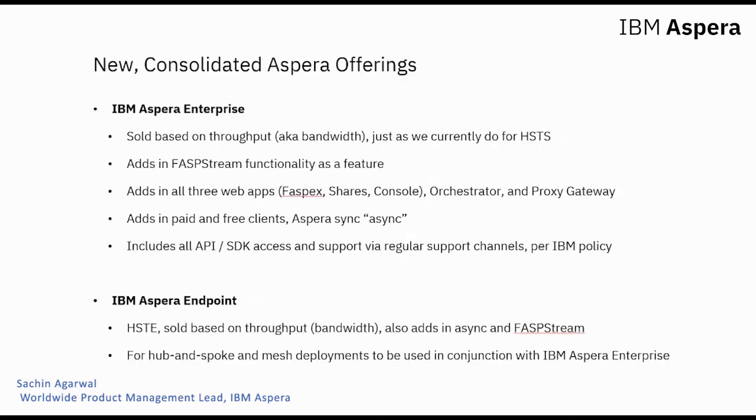It's very, very simple. It's a super server priced based on throughput, or called bandwidth, just as we currently do for the Aspera high-speed transfer server. We added that FastStream functionality as a feature, no longer as a separate server that you have to install. All three of those web apps that I talked about, Orchestrator, Aspera Proxy, and the HTTP Gateway, again, all the free clients, all the paid clients, and Aspera Sync binary for unlimited file synchronization across all of the places that you installed IBM Aspera Enterprise. And now you no longer have to use the Aspera Developer Network to get access for API and SDK support. That's now included out of the box.